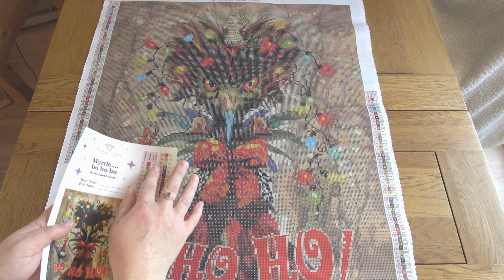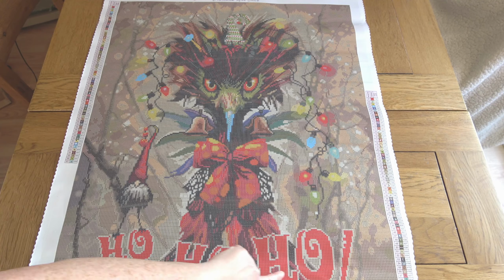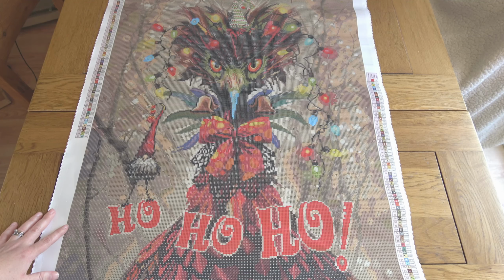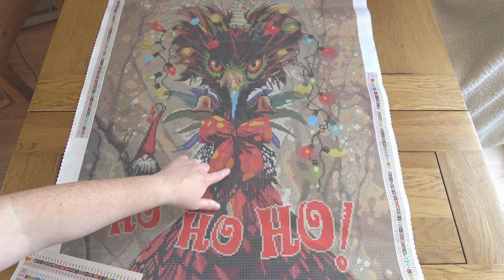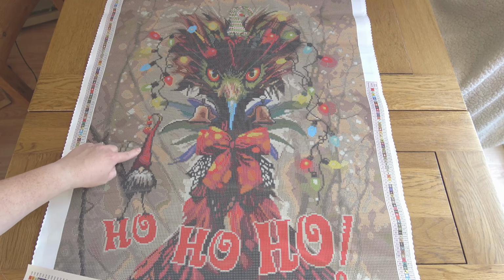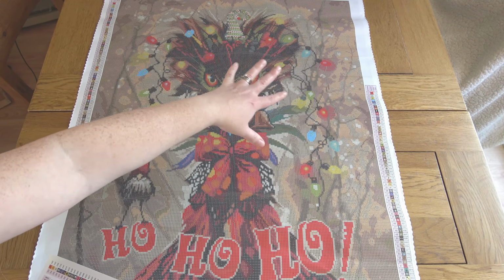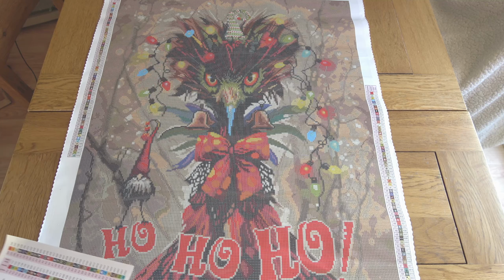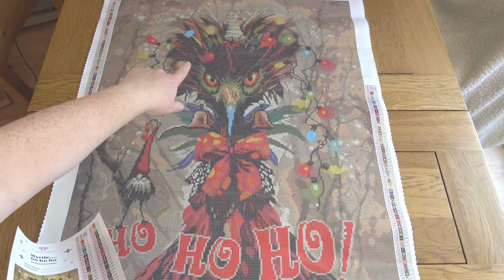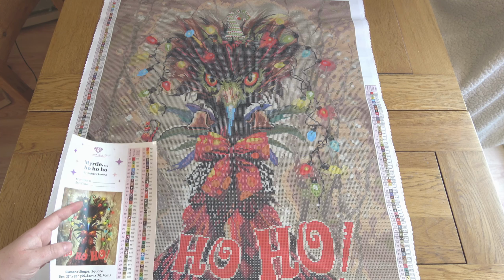So number one was the red, that if you remember, there's quite a lot of it. And that is because all of this writing down here, ho, ho, ho, is all in red ABs. And then moving further up through Myrtle's dress, this bow has got quite a lot. The gnome's hat over here has got a little bit. And then all of these red patches from the fairy lights, I see ABs through all of those. A little bit in her eyes as well. Oh, and in her hat. Basically, wherever there's red, there's a good chance it's an AB.